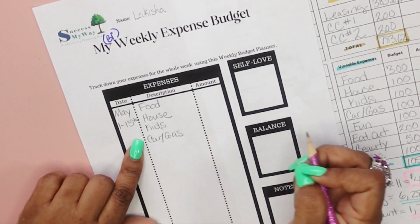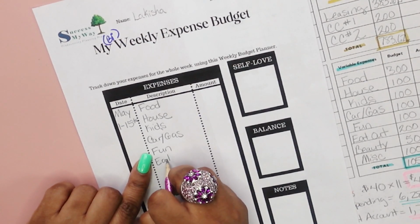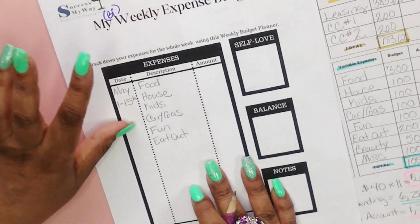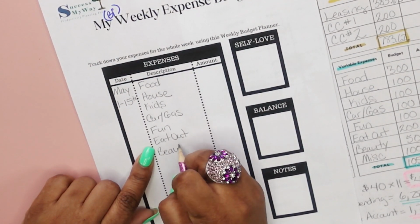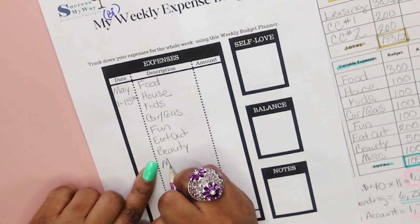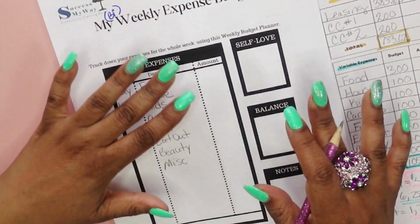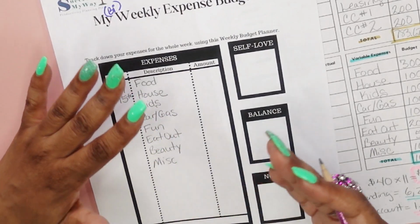Car/gas, fun, eat out. Now, why am I doing this too? It's because this helps me with my cash envelope system. That's how I know how much I want to put in each category, or how I estimate, give or take. It will be on the same page, and it's just easier for me to get the money out of the bank and put it in the envelopes.